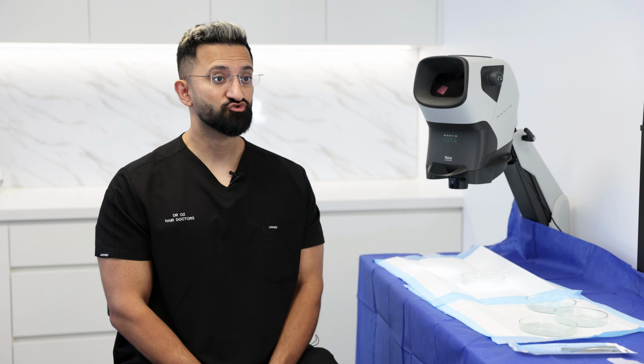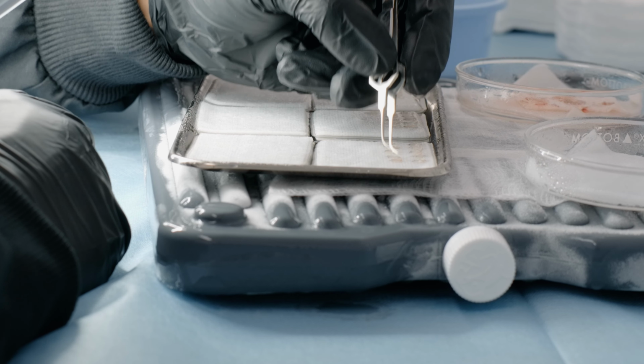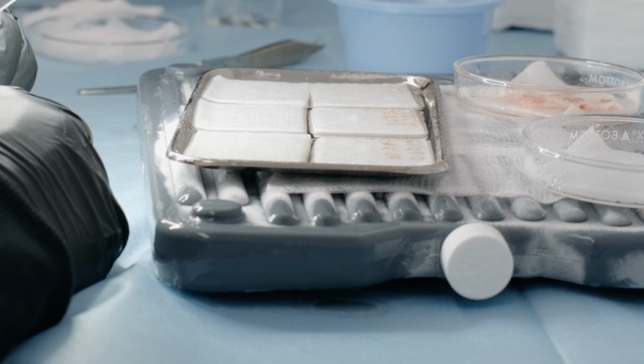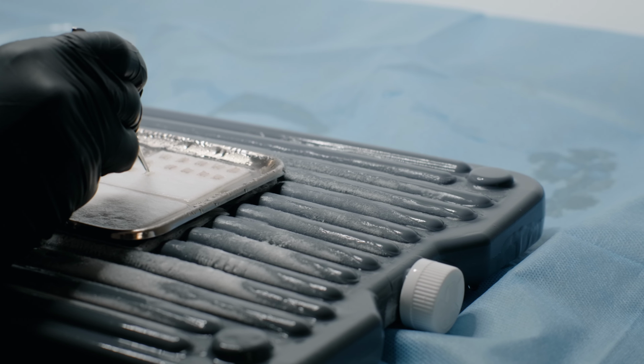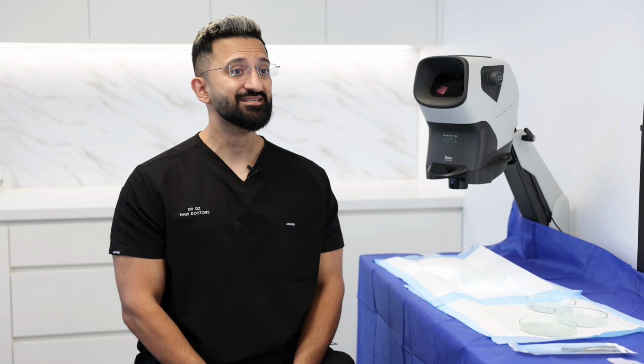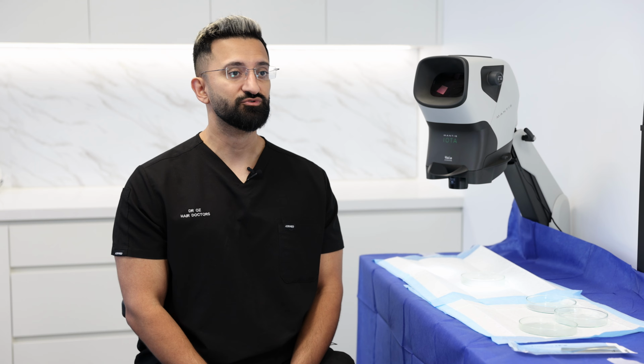procedural outcomes? Yes, we've developed a structured graft sorting protocol using the Mantis, ensuring that each follicular unit is properly categorized before implantation. Our technicians use the microscope to count the exact number of hairs per graft, which prevents errors like placing multi-hair grafts in the hairline. This level of accuracy makes a huge difference in achieving a natural and soft-looking hair transplant result.